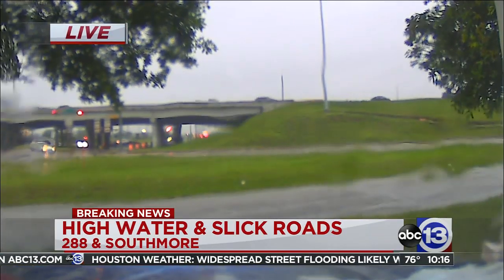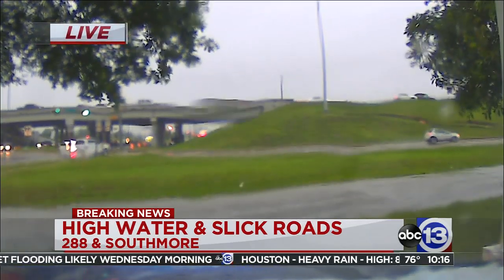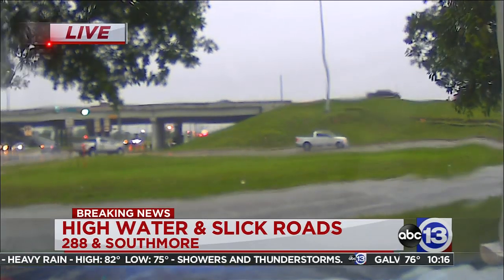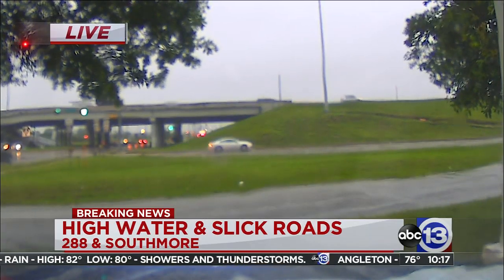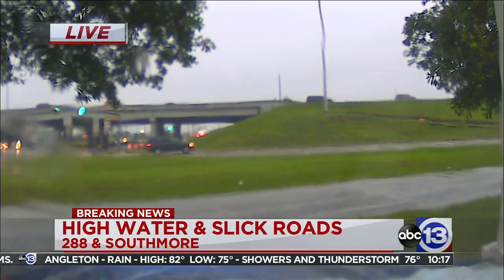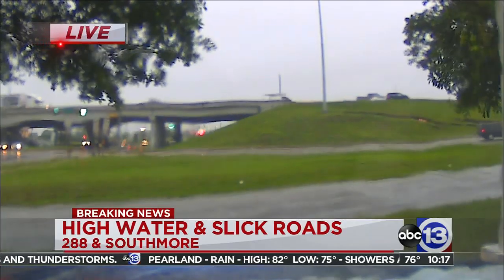And again, as we mentioned earlier with those 288 toll projects, Jeff did a great job of explaining that. There is a ton of road work going on all the way from downtown Houston south into Brazoria County along 288. Due to all of that road work, earlier this morning we saw some of the drains clogged up with some debris. I'm not sure exactly where the debris came from, but that's been a problem over and over again on 288 while this project has been ongoing.